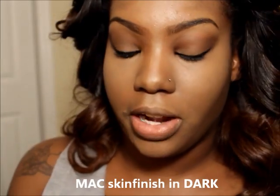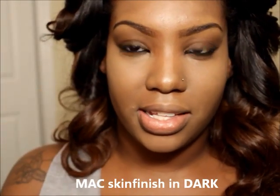This with the banana powder instead of using this to set the concealer, because it gives it a more natural glow, and that's how I've been glowing lately. People like, you're glowing. Not again.